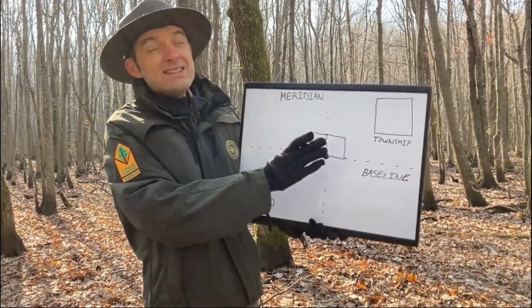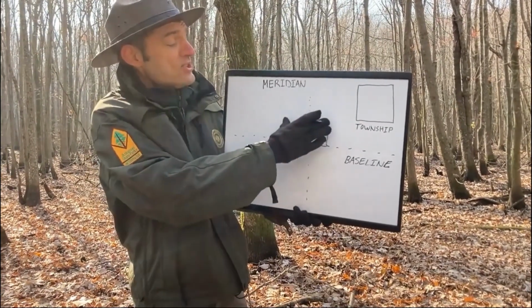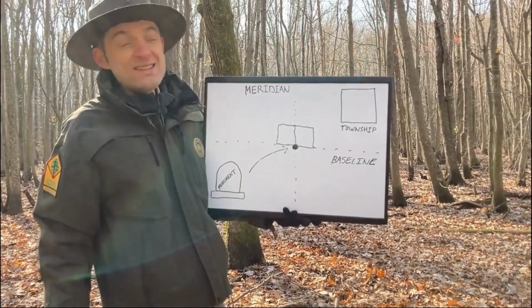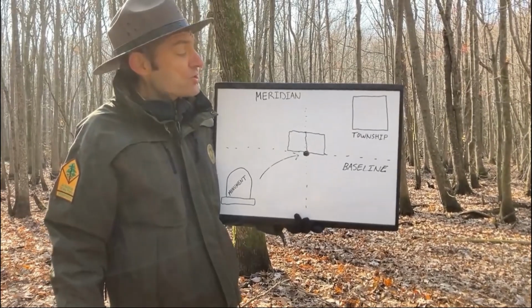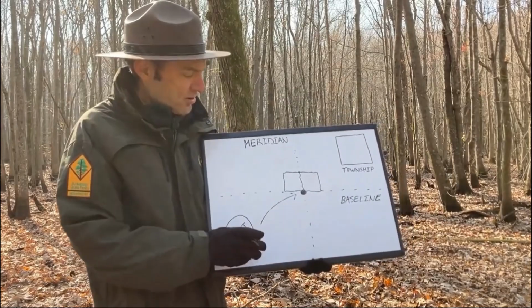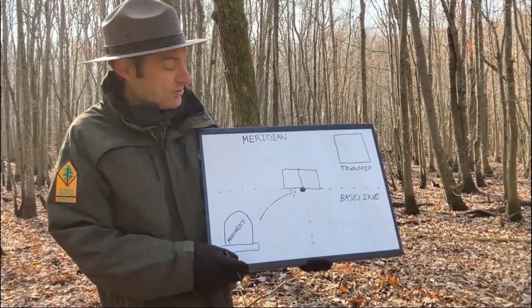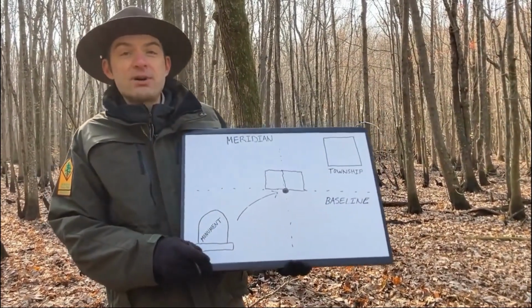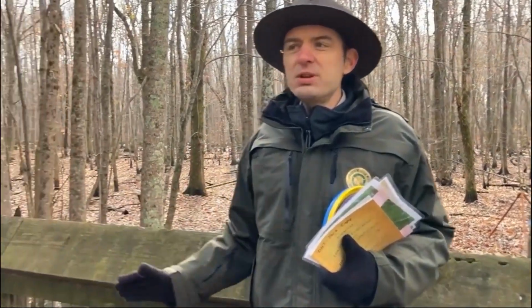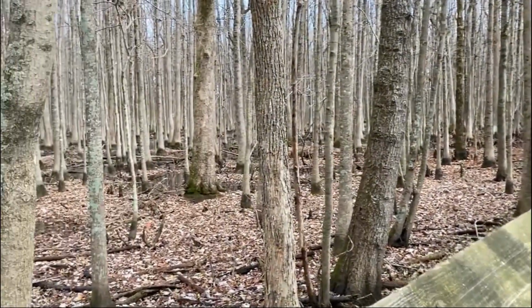And if you buy land today, it still uses this same system that was developed in the late 1700s to survey land. So that's a basic description of the initial work that took place here at Louisiana Purchase Historic State Park. Okay, let's head down the boardwalk here, and we are going to venture back into the swamp to go to the initial point.